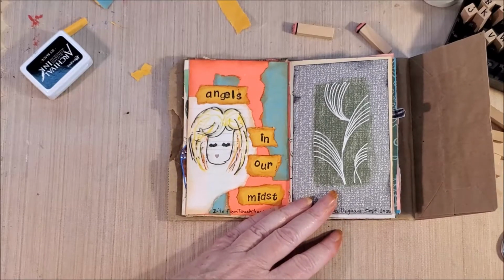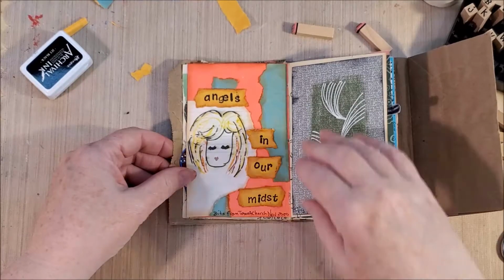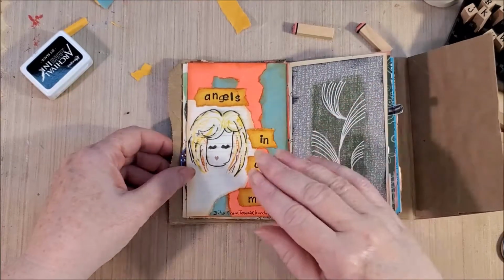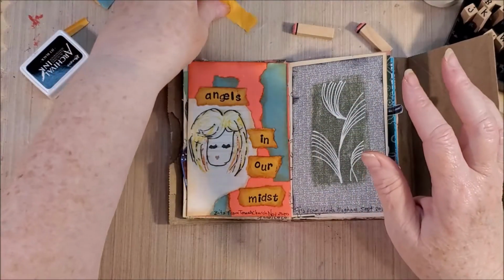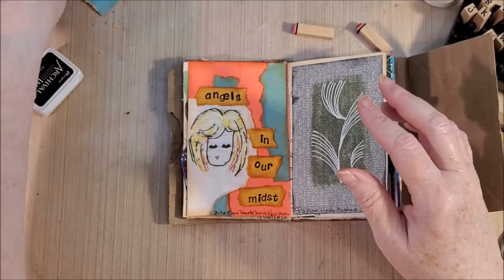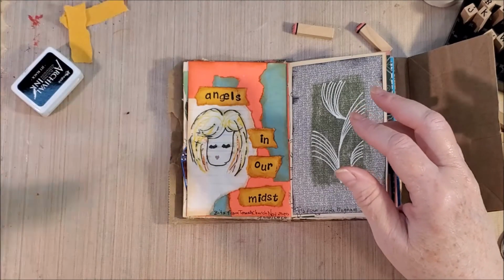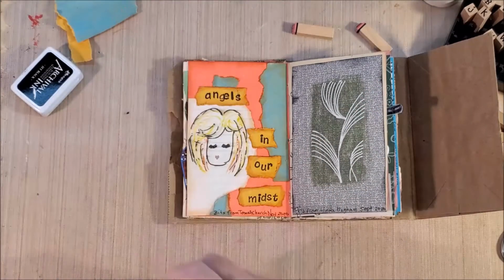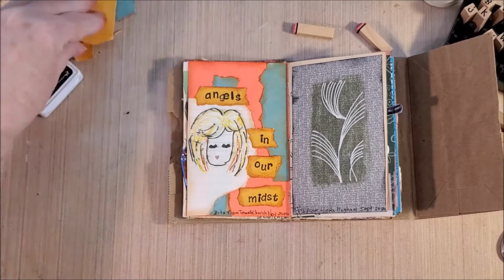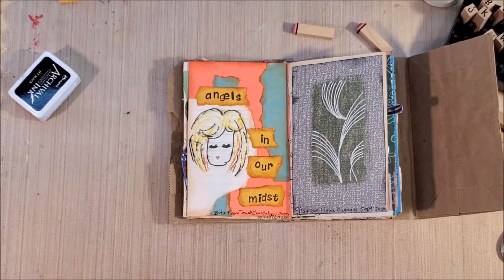Okay, guys. I love this page. It's just so cute, and it always makes me smile that we can take bits off of our table, or off of an envelope or something like that, and do something fun with it on a page. That it doesn't take all kinds of special stuff.